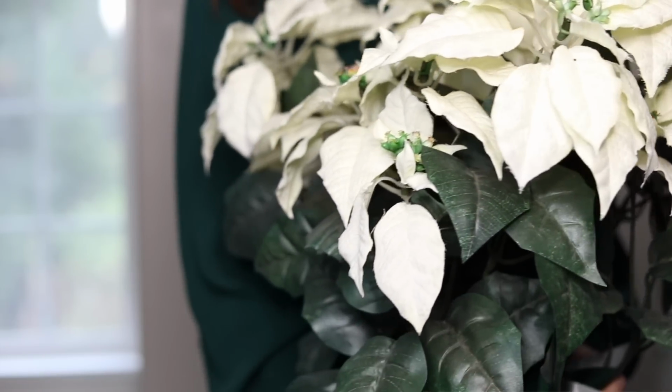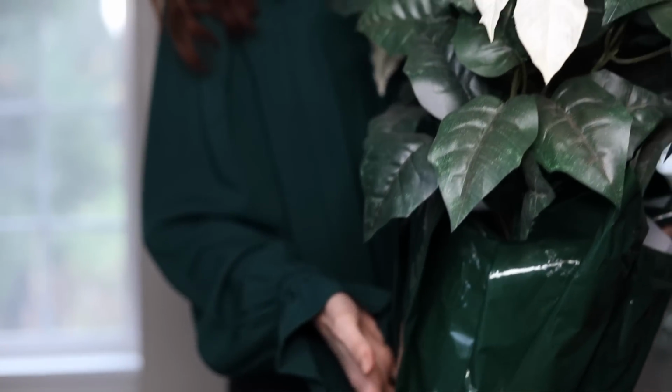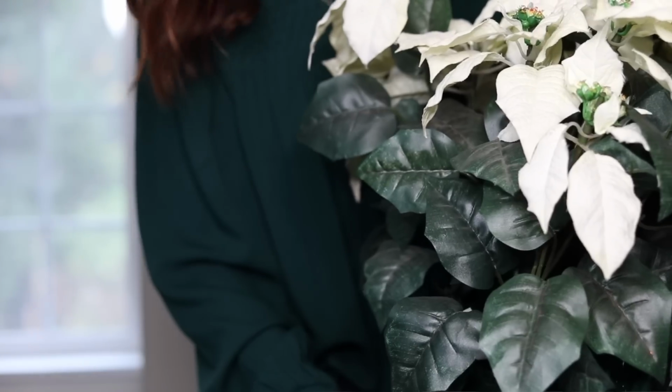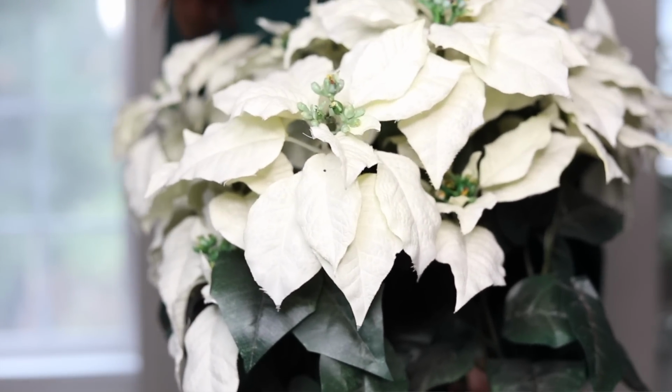$2.99. And this might be my very favorite find of all. I love white poinsettias, but as you know, and I get a lot of flack for this, I like them to be faux so that I don't have to throw them away. I don't have to buy them again. I'm okay with faux plants in my house. Not in my garden, just my house.